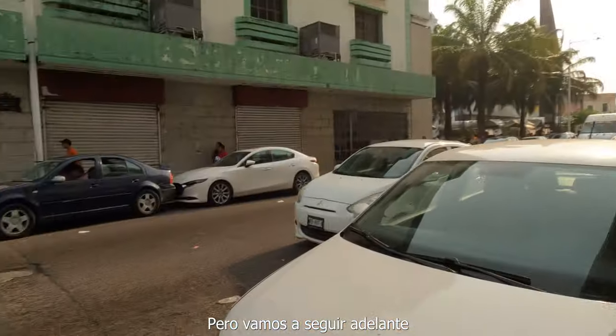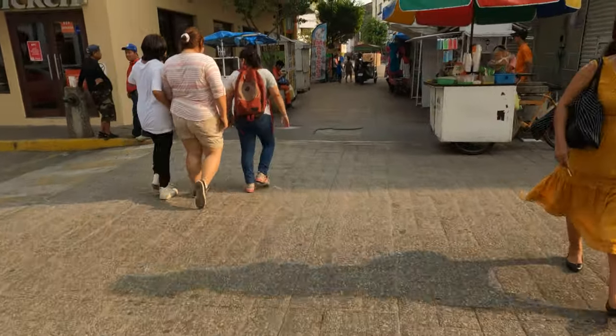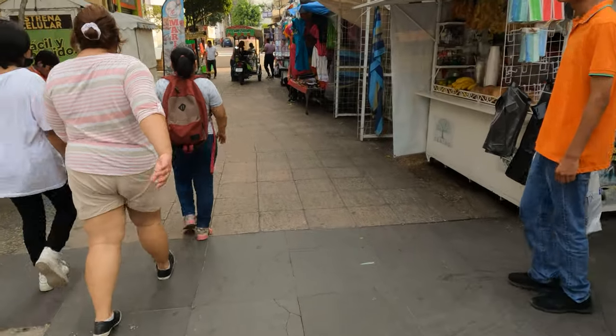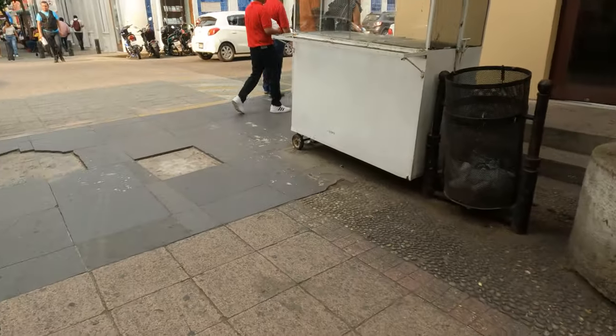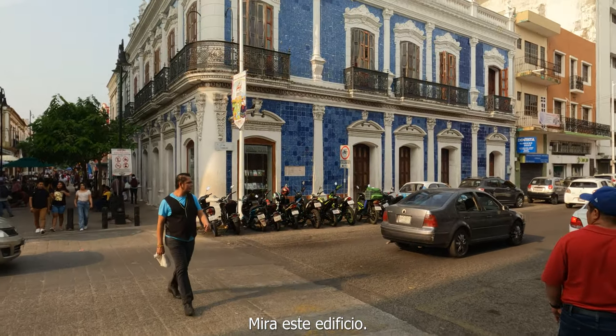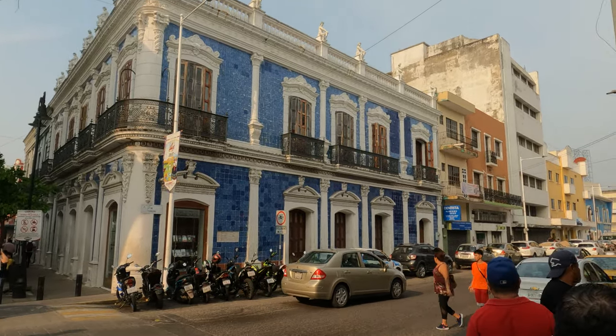Let's go this way. Oh wow, look at this building. Copia. Sería temprano.